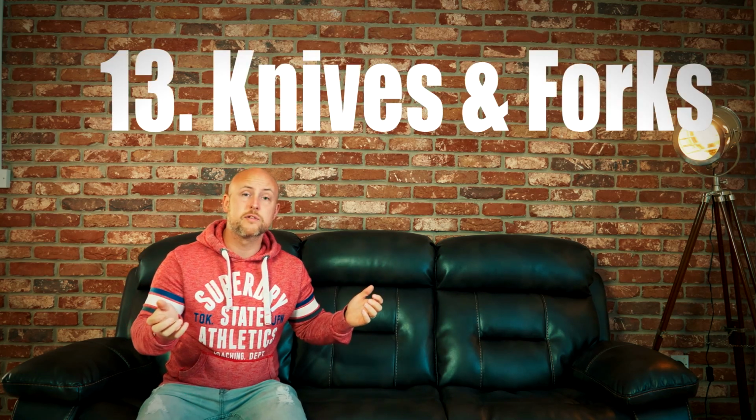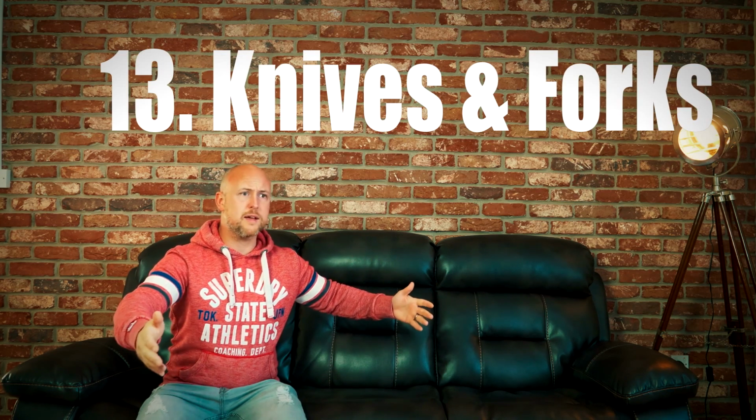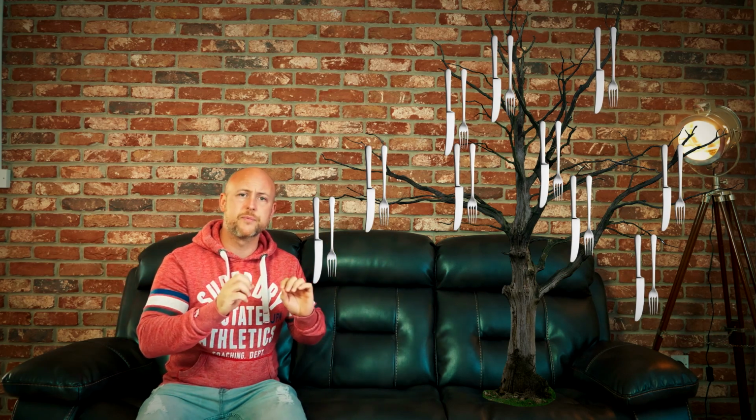13, 3 is tree. So this object, you're going to see it hanging on the tree, hanging off all the branches, and it's knives and forks. So you walk out to your garden, there's your tree that's always been there, but now instead of leaves, it's just got knives and forks hanging from it.